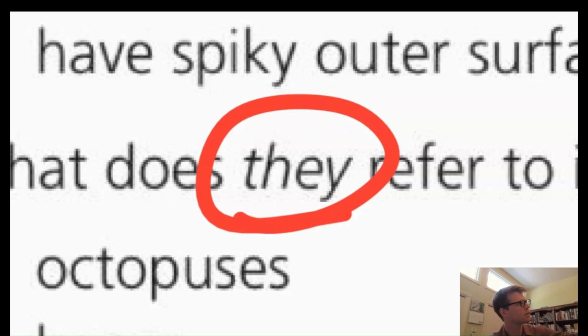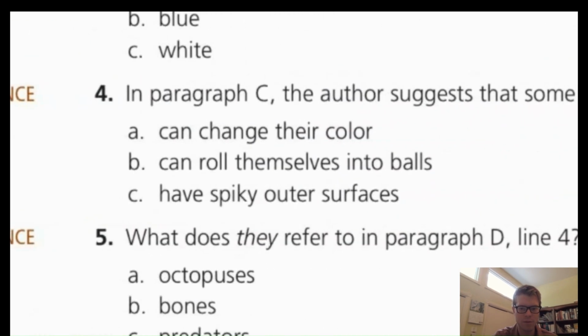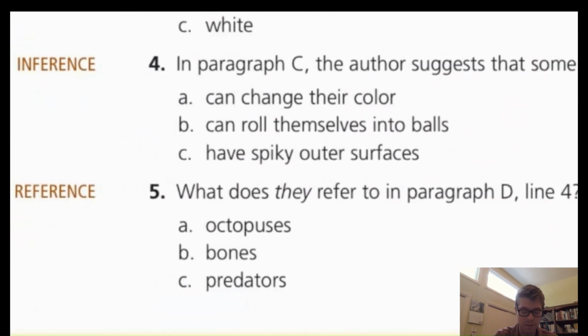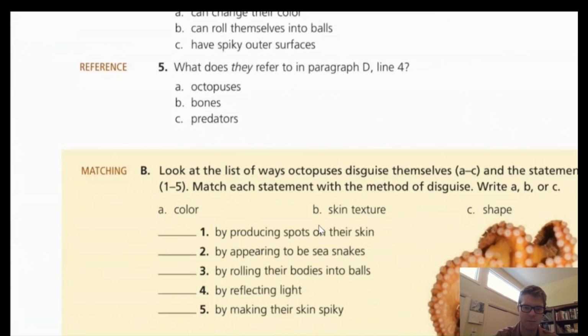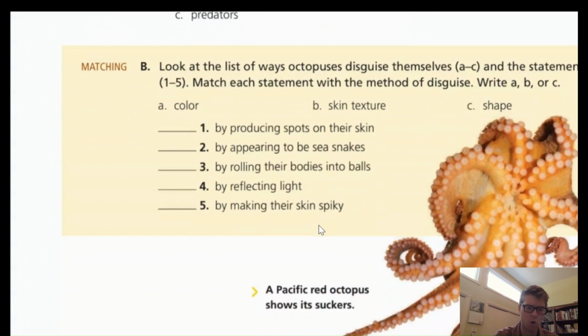You can say, the octopuses live in water. They have no bones in their body. So the pronoun they must refer to something. And is it referring to octopuses, bones, or predators? There you go. We're going to finish up here, this page matching.